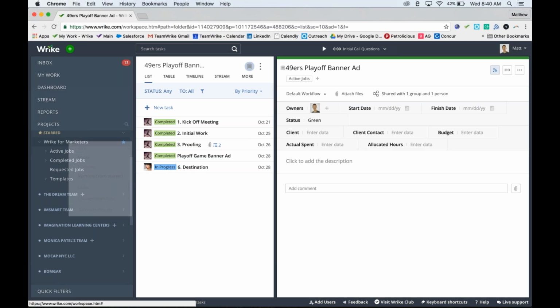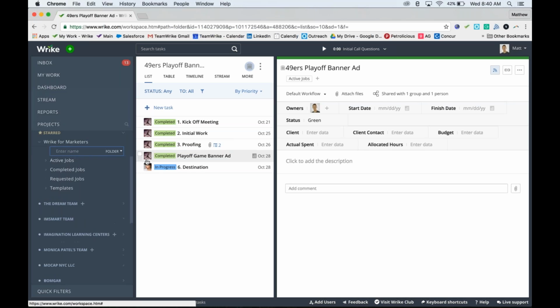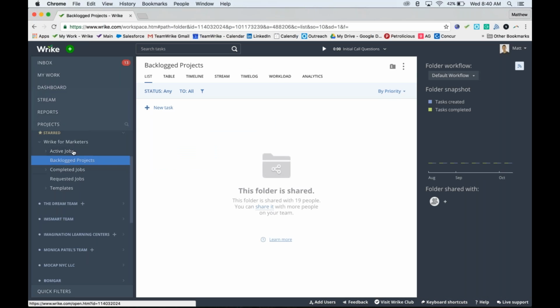So what I can do here is also create another folder to handle my backlogged projects. So I can go here and I can call it backlog projects. I can create this folder now. And so instead of just creating that template and putting it into an active jobs folder, I can then put this into a backlogged folder.